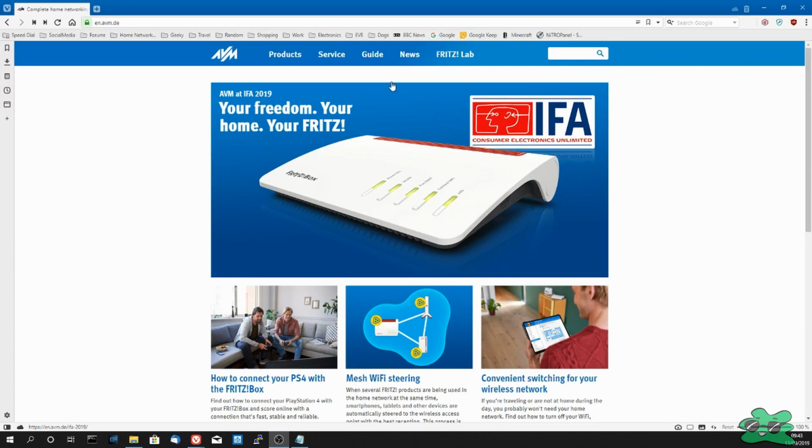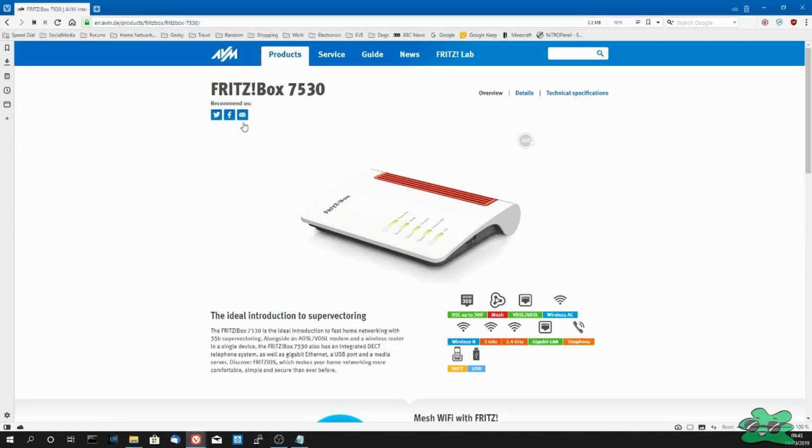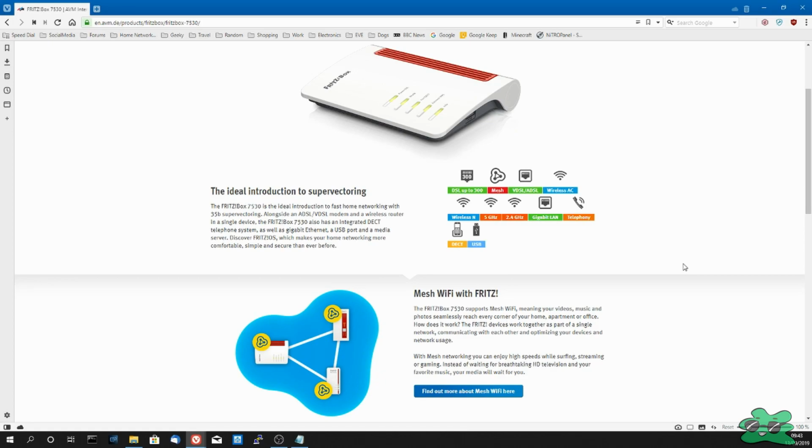FritzBox are a German company and they have an interesting approach. I like the look of their devices and they do have a good reputation. This one retails for around £135 in the UK, so it's kind of a higher end device, and I guess we should expect performance accordingly.